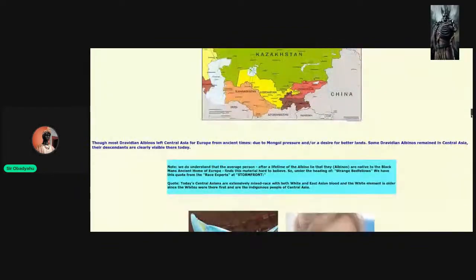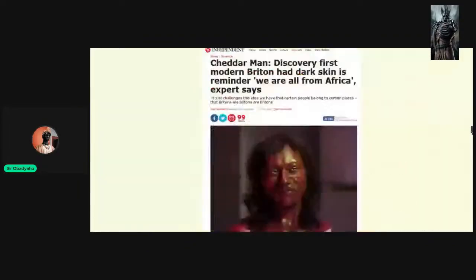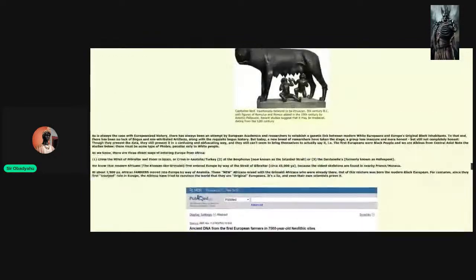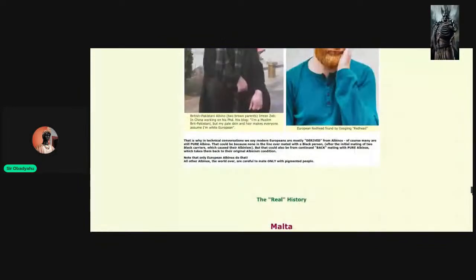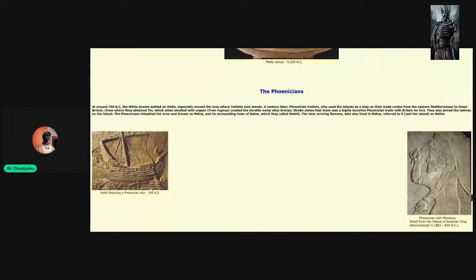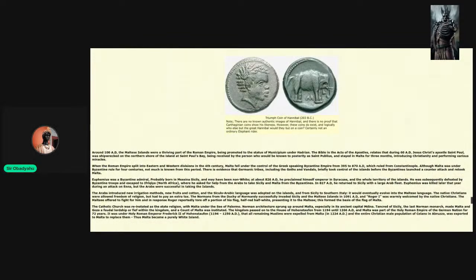I'm trying to see, and then they go to Central Asia. Etruscan. I think I did this before. They show you the pictures and all that stuff. Brittany in France. Oh God, they had a lot of stuff in here. Yeah, Etruscan. You got the real history of Malta, the island. The Phoenicians, yeah, the Phoenicians and all that. The Hannibal history. Okay.